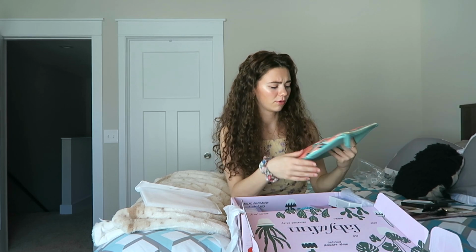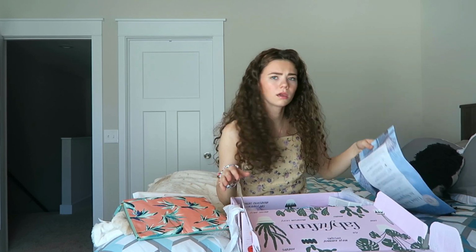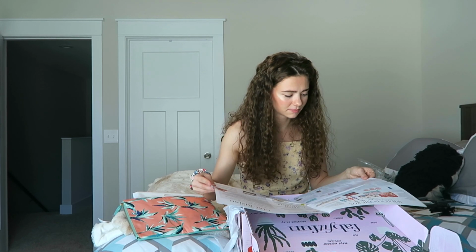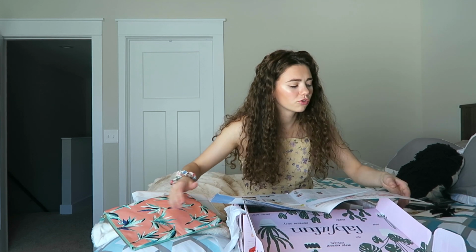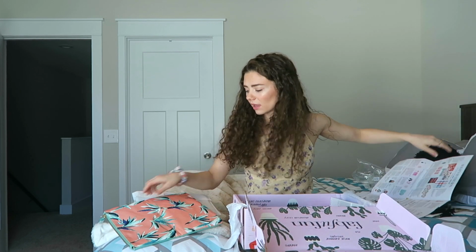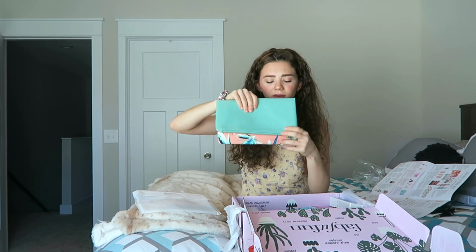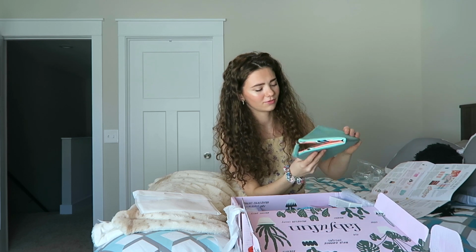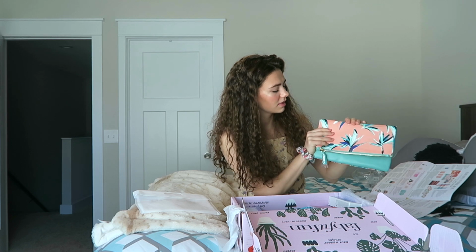I'm not really sure what you would put in this bag other than makeup maybe. Let me look in the, see, this is where the handy dandy book comes in. What do we think about Rachel Pally reversible clutch? Oh, okay. So you're supposed to carry it like this. Sorry guys, I'm stupid. So you carry it like this, and it's a clutch, and it's reversible. So you could also carry it like this.